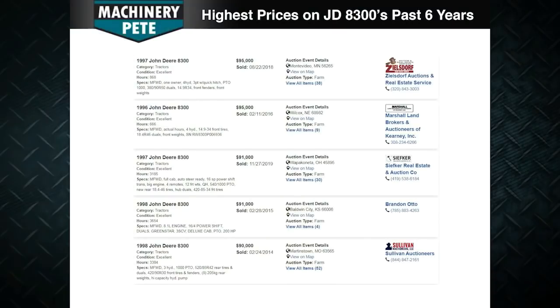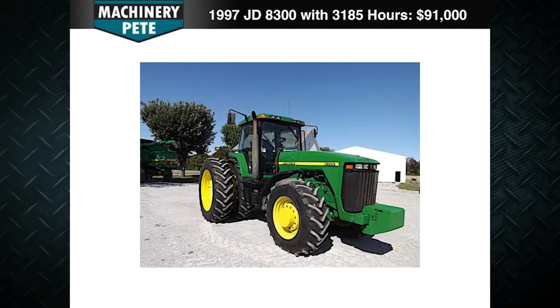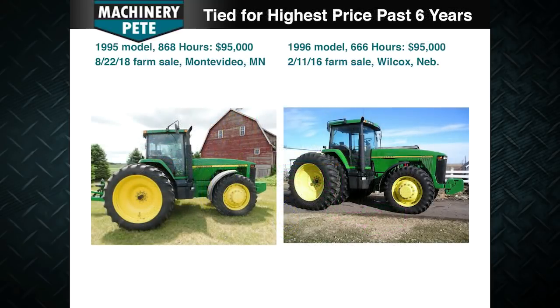Now, if we look at some recent examples just on the John Deere side, sort of in this 190 to 200 horsepower range, here's a picture of a 97 model John Deere 8300, 3,185 hours on it. Now, this sold on a farm auction November 27th of 2019 in Northwest Ohio, went for $91,000. And you can see here, that's tied for the third highest auction price the past 6 years on a John Deere 8300, with the top two prices both at $95,000.